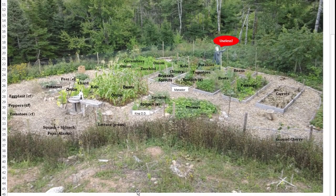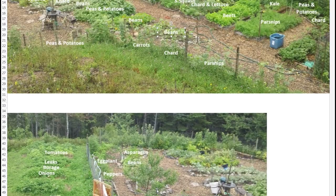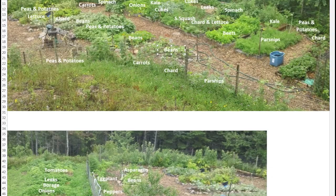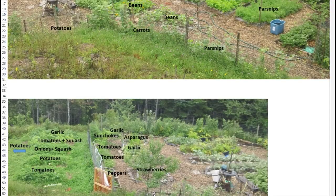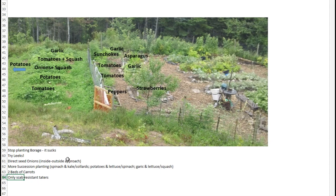Look at my 2017 plan. Yeah, so in 2017, I said build more hoop houses. Peppers need plastic. I could have sworn I had a note on this one. I must have deleted it or something. Is it here? Where'd that go? Yes. So I got a whole bunch of notes for my 2018 garden of things not to do.